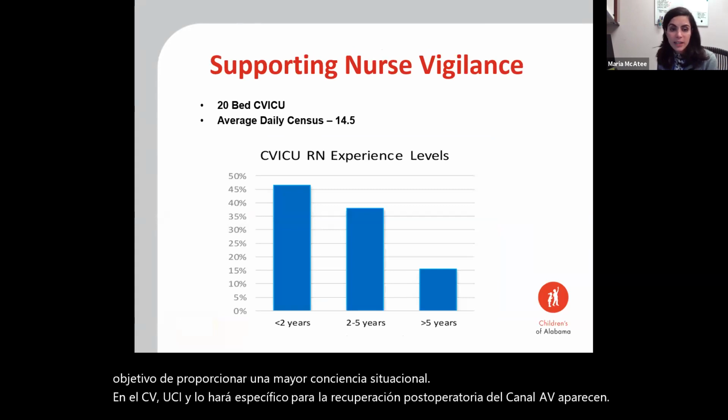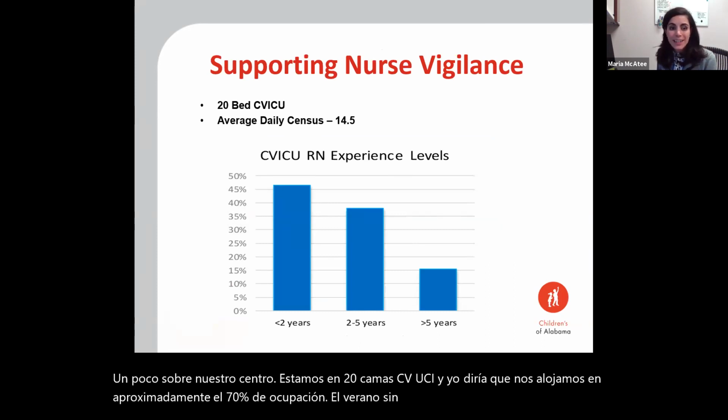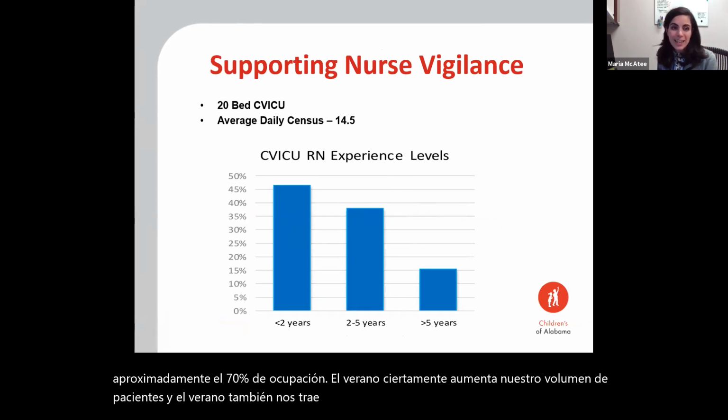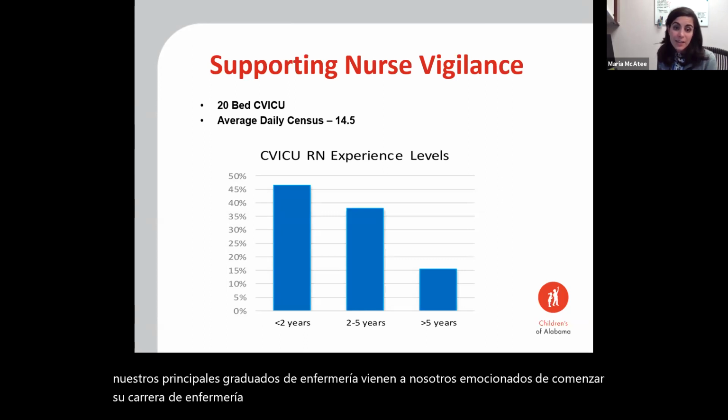A little bit about our center. We are a 20-bed CVICU, and I would say we stay at about 70% occupancy. Summertime certainly drives up our patient volume, and summertime also brings us an influx of new graduate nurses. So our May nursing graduates come to us excited to start their nursing career. You can see that most of our staff does in fact have less than about 2 years of nursing experience.